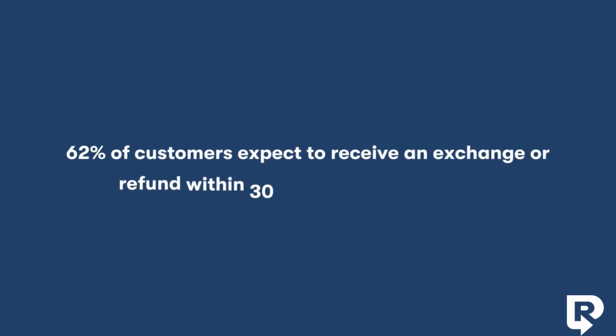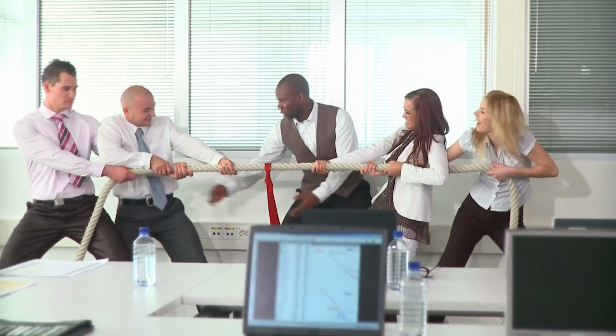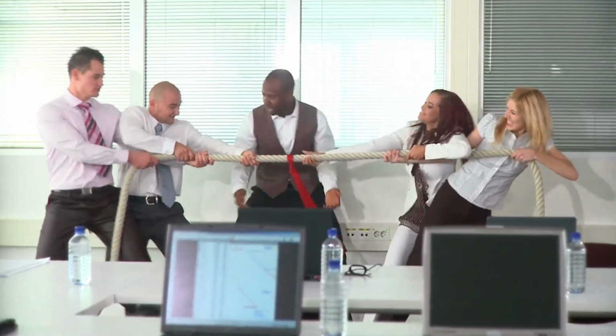The survey results serve as a warning to retailers that returns are high stakes, with customer experience and overall sales at risk. An article written by Shopify also showed that 62% of customers expect to receive an exchange or refund within 30 days of their purchase. Thus, adopting a lenient return policy might be the only way to stay competitive in some markets. Although a difficult return policy may hinder some customers from getting a refund, it is ultimately detrimental to your business because returns impact the customer experience.